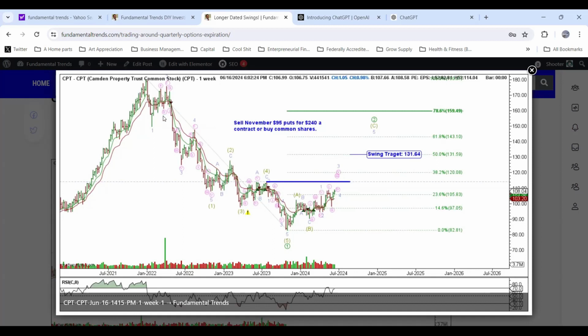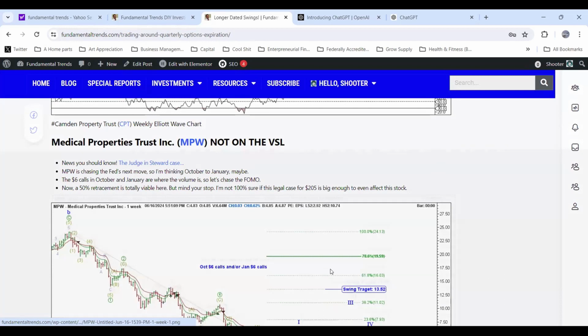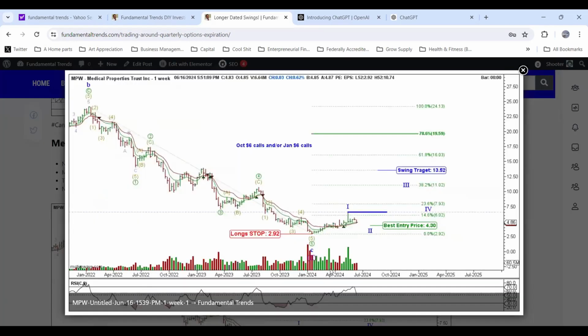And based on this extended drawdown, and where we were, we have a divergent low here. So maybe try and sell the November 95 puts for around 240 a contract, and then roll up to the 100s once we get above the breakout line. Sort of the thought. Now, Medical Properties Trust, we've looked at this a number of times, very similar.